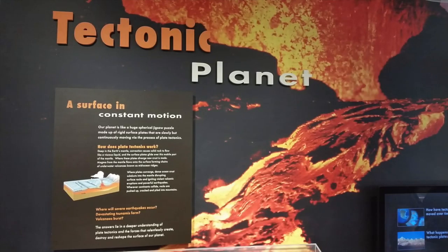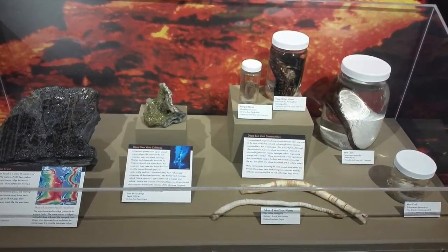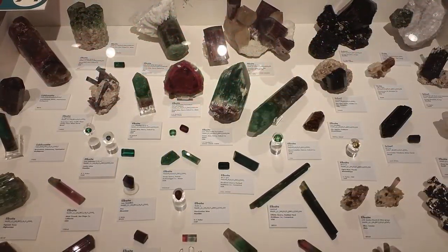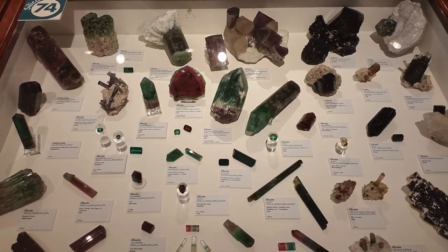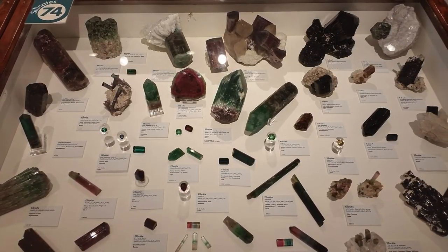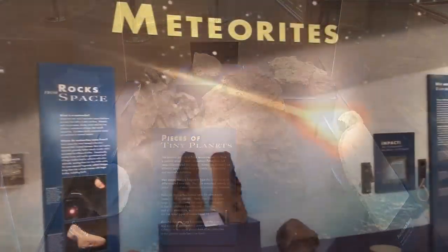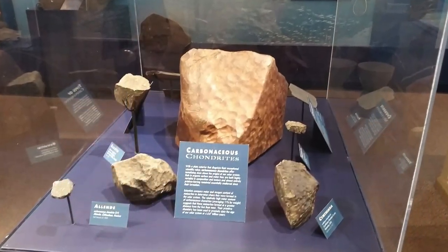And of course, no mineral and rock display would be complete without a description of plate tectonics, including some of the life forms and processes that occur at plate boundaries. The inner cabinets contained rock and mineral examples grouped by mineral type, locality of collection, and other attributes. There is also a great display on meteors. Or is it meteorite? Or maybe meteoroid?